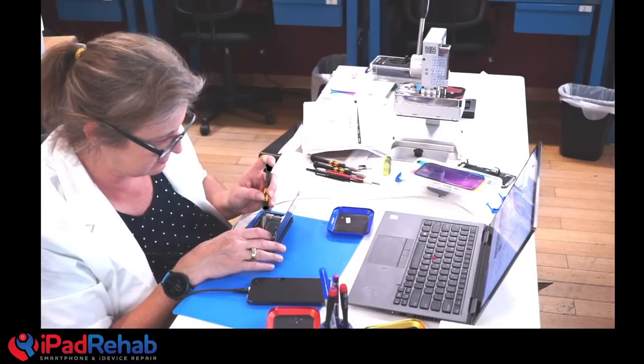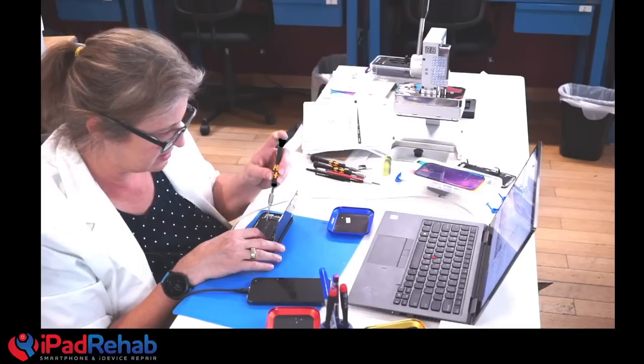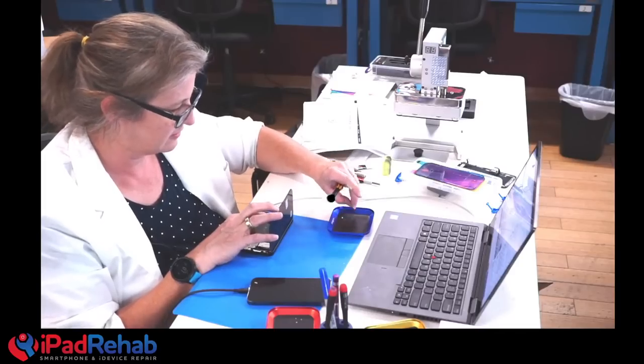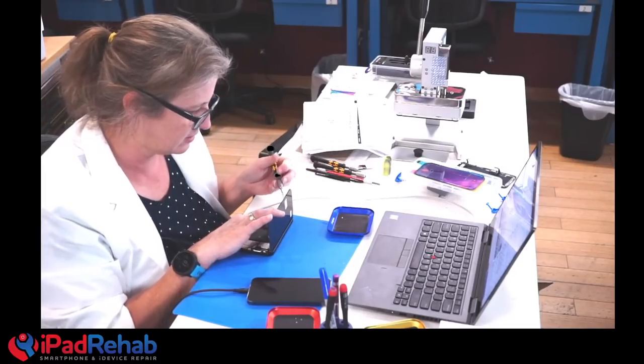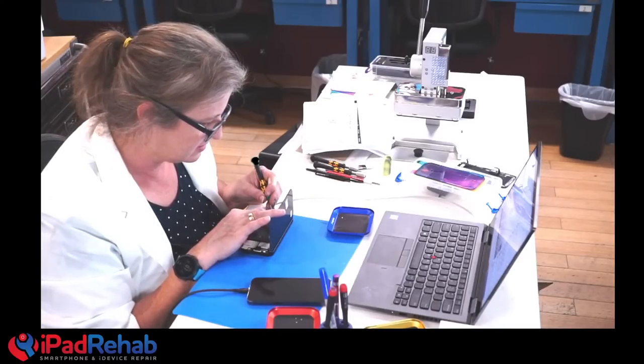I don't think you need the tools. So, yeah, you could do a normal screen change and call them up the traditional way, as we're doing it there with the heat mat and stuff, and then call them up and have them pair it. Will they still pair it? Yes. And that's what U-Break iFixes already do.